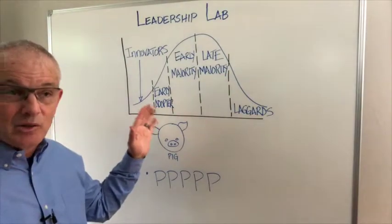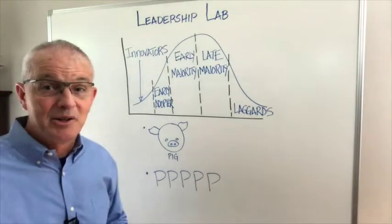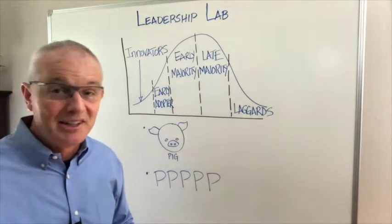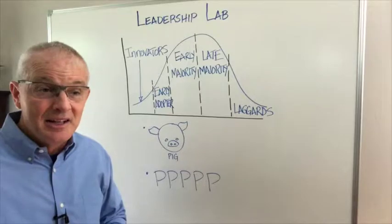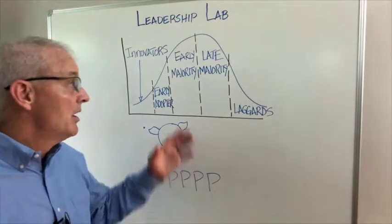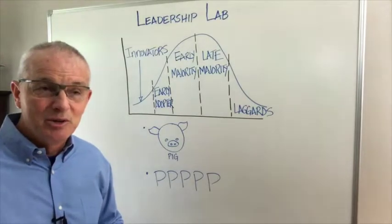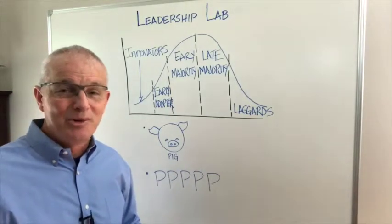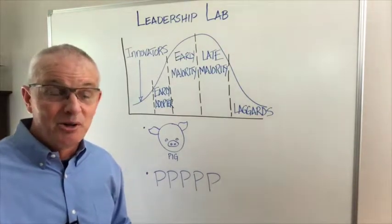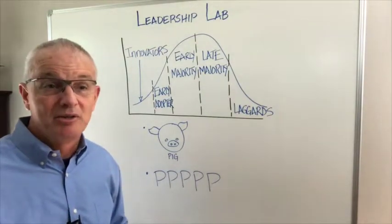But next to them is a really important group to you, and that's known as the early adopters. So to use our iPhone example, an early adopter is the kind of person that spends the night in front of the Apple store to be the first person to get the new iPhone when it comes out. And we'll come back to early adopters in a second, because they can be really beneficial to you as a leader. The next group is the early majority. The early majority are not going to camp out in front of the Apple store to get the new iPhone when it comes out, but they will order it. They'll go down to their local AT&T store, or they'll order it online within 4 to 6 weeks of the new phone coming out, right?